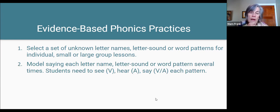When you're teaching phonics, you need to do a lot of modeling. So you will model saying each letter name, letter sound, or word pattern several times. Students need to see visually, hear auditorily, and then say each pattern. That's a multi-sensory method that gets whatever pattern you're teaching into their brain for memory and retrieval.